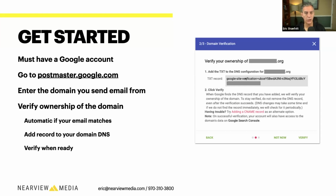So this is the DNS record. Bottom line, this is just a line of text that your technical folks can add into the domain name servers of whatever domain you're sending email from. And this will allow Google Postmaster tools to verify. It'll look at your DNS and say, oh yeah, there's a little key. You're verified. You own this domain. So you can give this to your technical folks, click not now, and then come back at a later time once your technical folks have created that text record in your domain, and you can come back and verify at a later time. So that's how you get on there. You've got to prove that you have ownership.